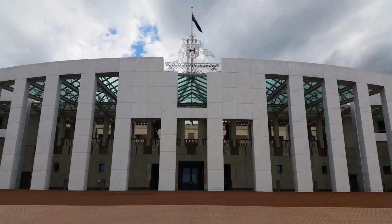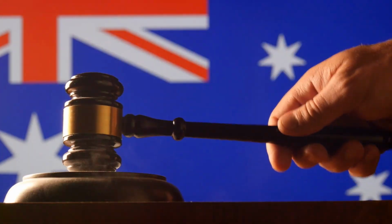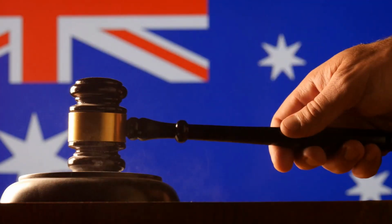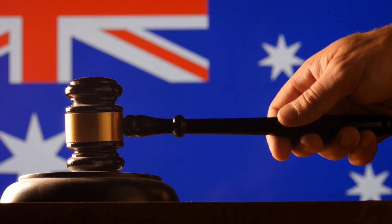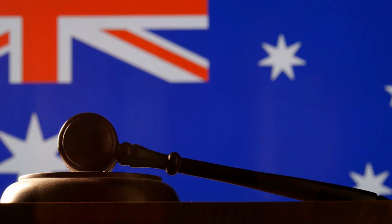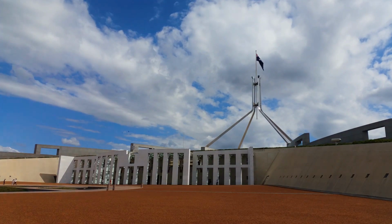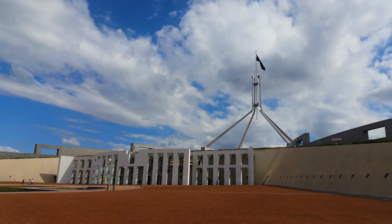Question 4. What is the highest court in Australia? The answer is the High Court of Australia. It's the ultimate court of appeal, and it has the authority to interpret the Constitution. And finally, question 5. What does the Australian Constitution do? The Constitution sets out the basic rules for the government in Australia. It establishes the powers of the Commonwealth and states, and outlines the structure of the federal parliament.